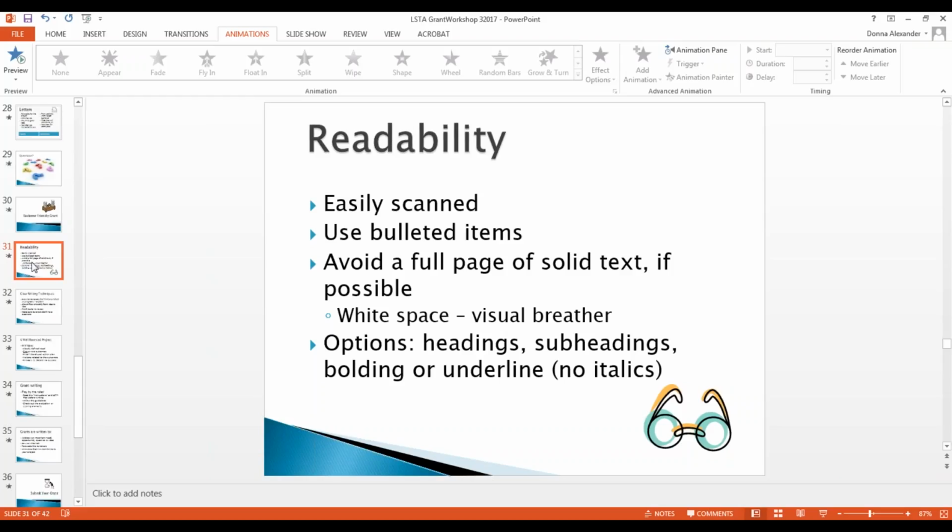No italics. Yes, you can use different fonts to break up the look of the page, but stay with whatever font you're going to use. You can change the size of the font, but if you're going to do it in Arial 12 for the summary, for the highlighted points, keep it in Arial. Okay.